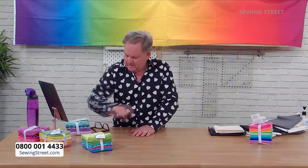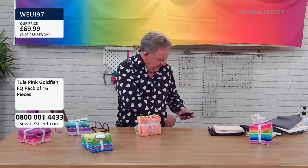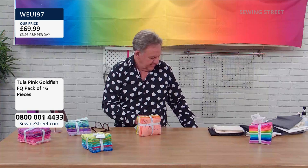Right. Tula Pink. Must be this one. Goldfish. Yeah, these are obviously a bit more because they've got patterns in them. Yeah, I've got interference, so it's always helpful if I put it there. No, of course not.